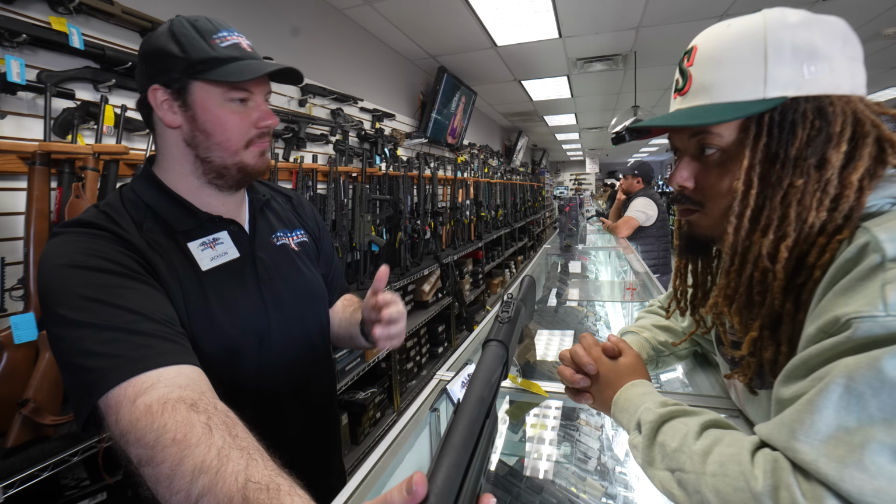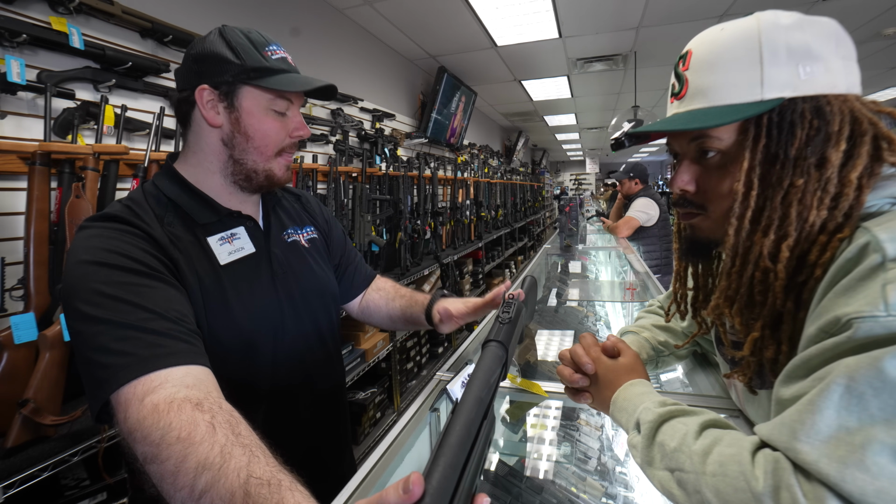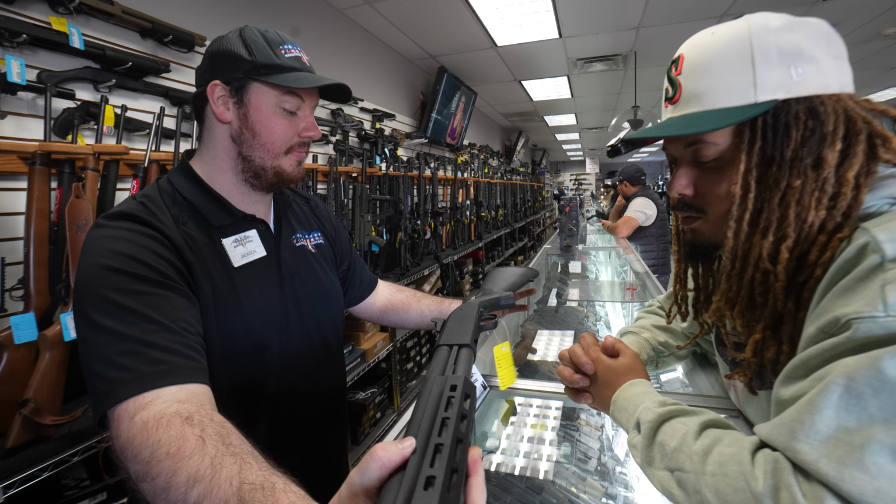They're awesome guns. They're great, and they've been in service forever. This one just happens to be the military contractor one.